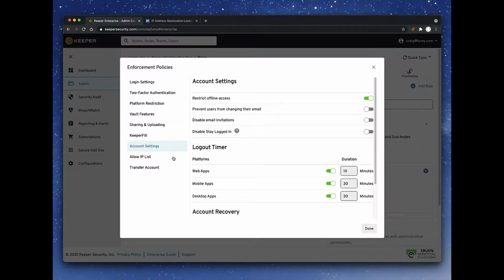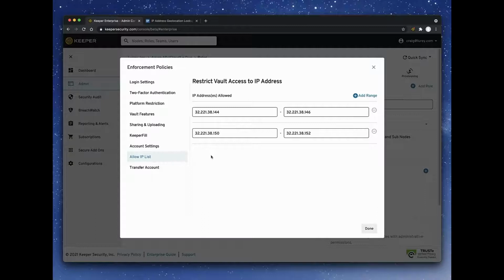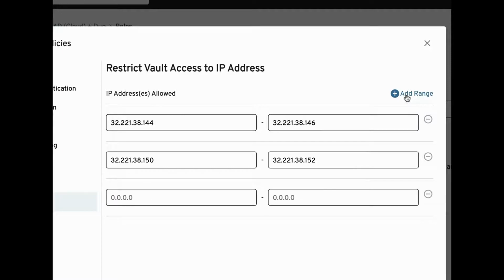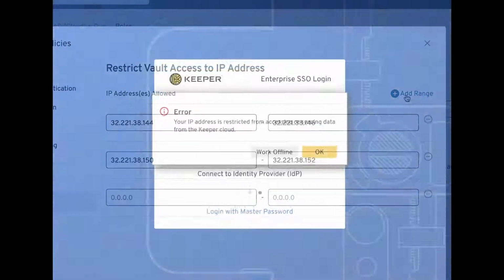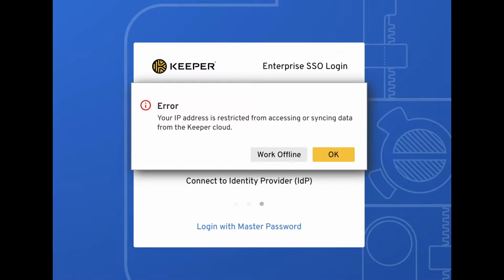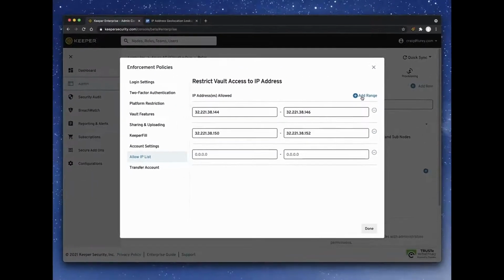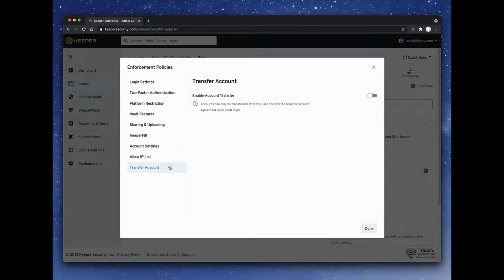The Allow IP list can be used to lock down access to the vault for a particular role, such as an admin role, to a certain set of external WAN IPs or physical locations. For example, admins can require that users with delegated admin access rights are only able to access Keeper from their VPN or home IP. The transfer account permission is a critical role enforcement policy to handle employee termination or offboarding scenarios. Keeper supports the ability for a specific role to transfer a vault from one user to another user.